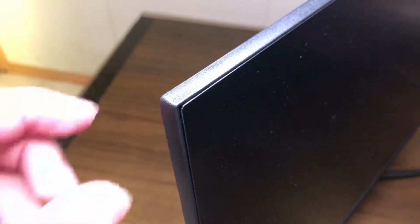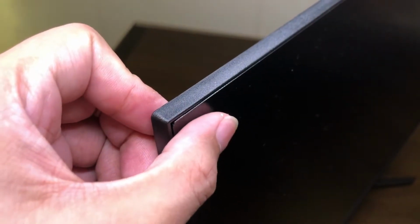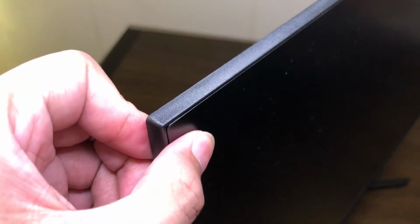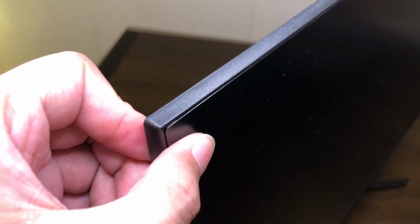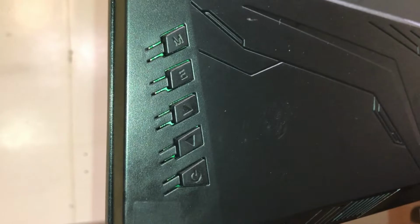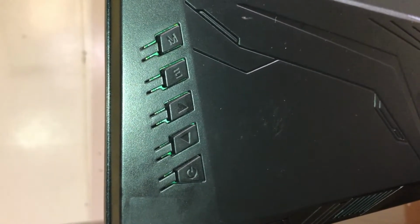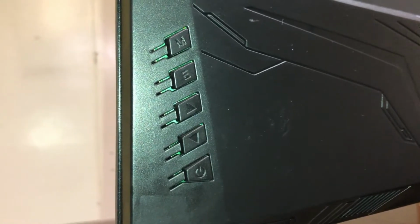Ito guys, as you can see, parang napipinch ko yung screen. I think hindi 100% naka-attach yung display panel sa case. And then yung mga pindutan sa likod, it looks and feels like it was made from cheap material. Matigas siyang pindutin, and ito yung sound.